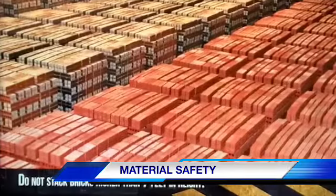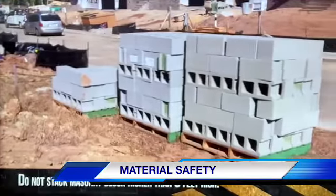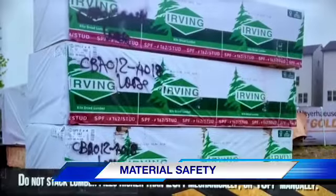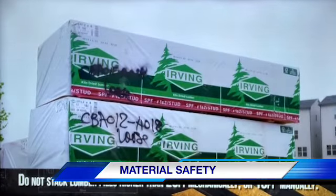Do not stack bricks higher than 7 feet in height. Do not stack masonry blocks higher than 6 feet. Do not stack lumber piles higher than 20 feet, mechanically, or 16 feet manually.